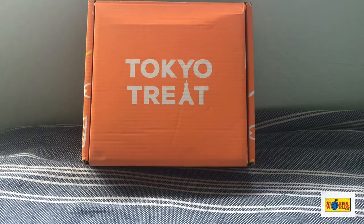Okay, welcome to an unboxing. Just got the latest from Tokyo Treat, and yeah, I wanted to try them out for quite a while now. As if you don't know, they send snacks and drinks and stuff directly from Japan. Yeah, let's see what's in it, and I'll talk about it in just a second. Let's open it up.